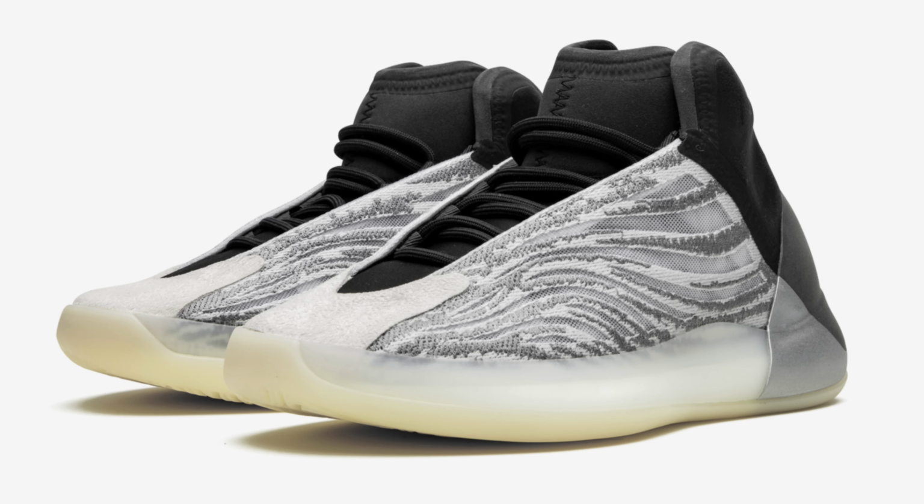At number 4, we've got the original colorway of the Adidas Yeezy Quantum. This shoe was first released in Chicago during All-Star Weekend on February 16th for a retail price of $250. And actually, the way the shoe was released was pretty interesting because Kanye drove around in those trucks from, I forget what music video it was, and handed out pairs to people on the side of the road. I've got to say, that was one of the craziest All-Star Weekends I've ever been to.